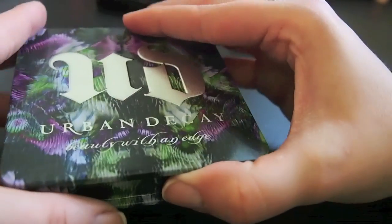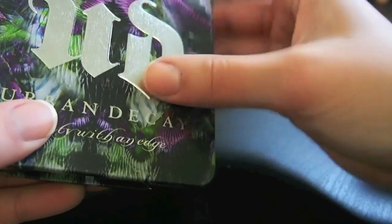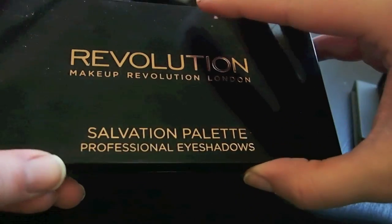This is my Urban Decay palette that I made, so I'm definitely going to keep this. These are all fairly new to me. So yeah, that's going in the keep pile. And then also in the keep pile will be my other Makeup Revolution palette.